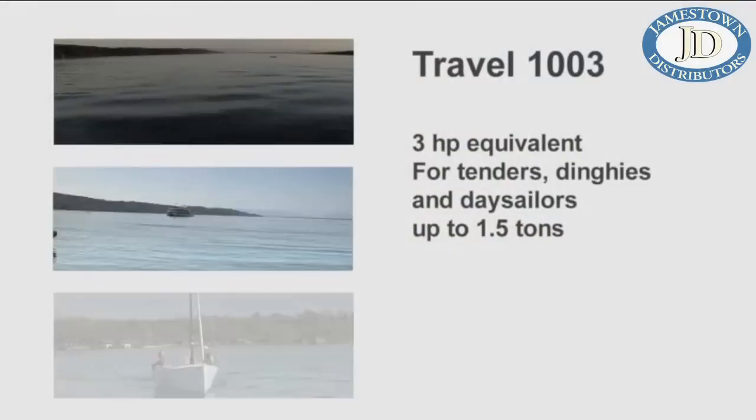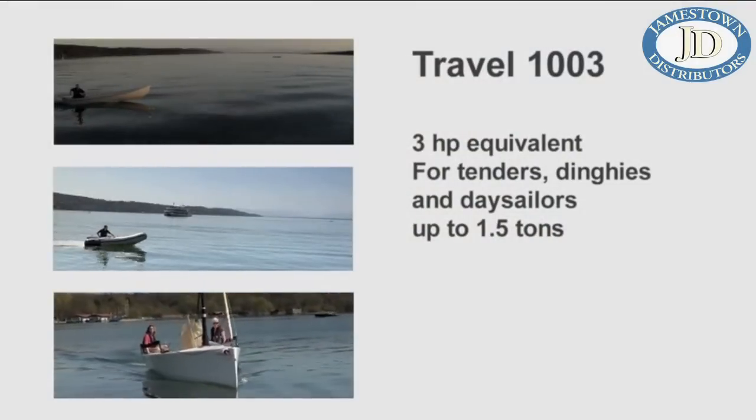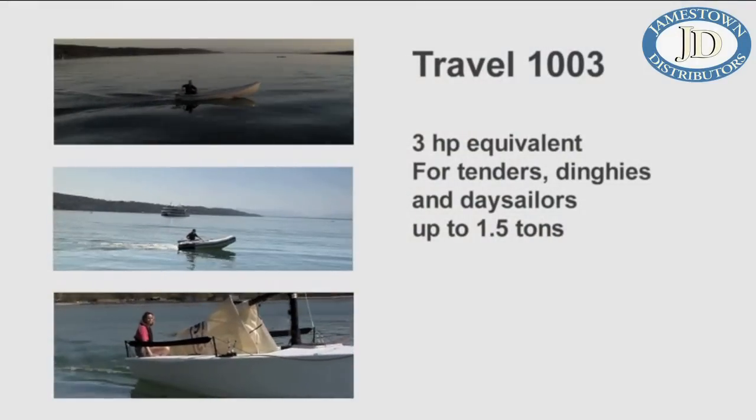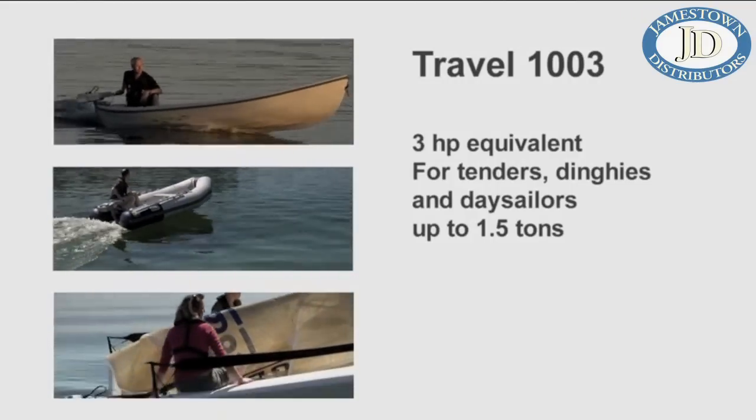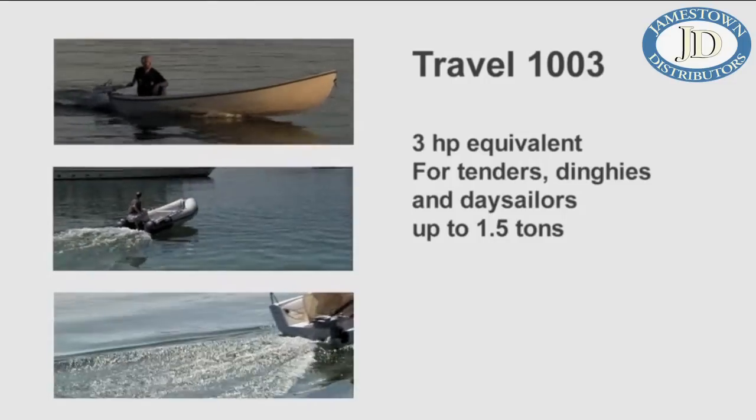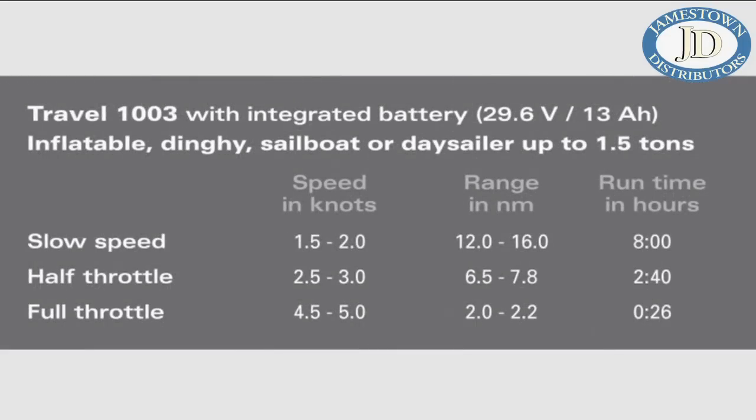The larger model, the Travel 1003, is the equivalent to a 3 horsepower gasoline outboard. It has 30% higher battery capacity and 10% higher overall efficiency. However, it can also draw more power from the battery. It will push tenders, dinghies and day sailors up to 1.5 tons very nicely. These are the speeds and ranges you can expect from it. At slow speed, 1 to 2 knots, you can run for 12 to 16 nautical miles. At half throttle, which is 2.5 to 3 knots, you can run for 6 to 8 nautical miles. And at full throttle, at 4.5 to 5 knots, you can run for 2.2 nautical miles.